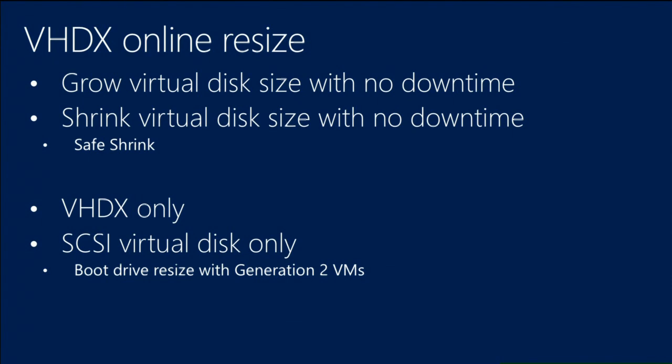We have been hearing this request for a while. We were not able to get to it in 2012. And finally, in 2012 R2, we were able to deliver this. Now, what does it do? We are able to grow the VHDX files with no downtime. We are able to shrink it, and it's a safe shrink. Shrink the VHDX with, again, no downtime.